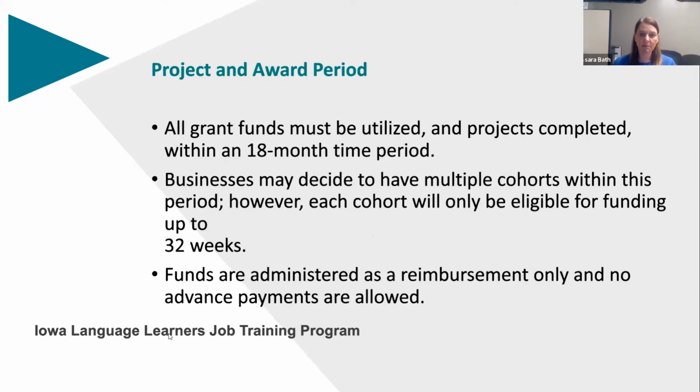So all grants must be utilized and the project completed within an 18-month time period. These funds are administered as reimbursement only, and there are no advanced payments allowed. Businesses will have the ability to have multiple cohorts, but each cohort can only be eligible for funding for 32 weeks.